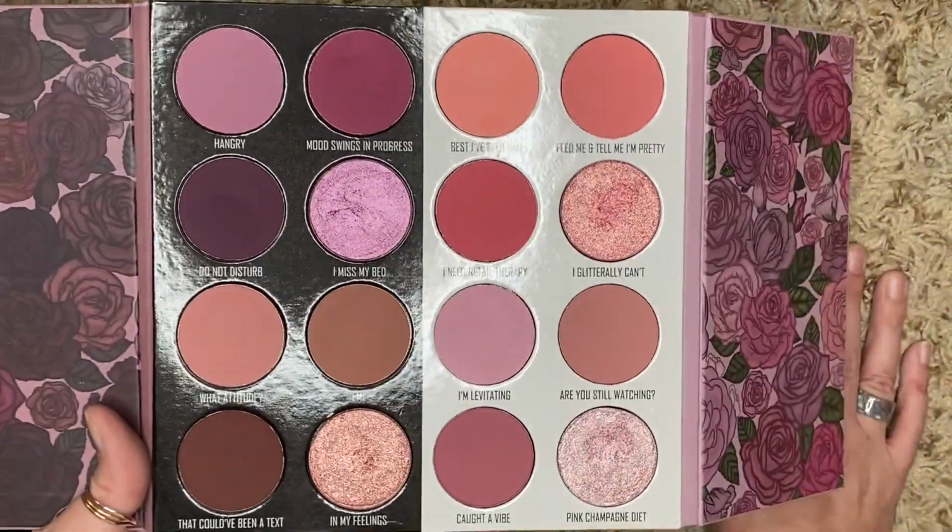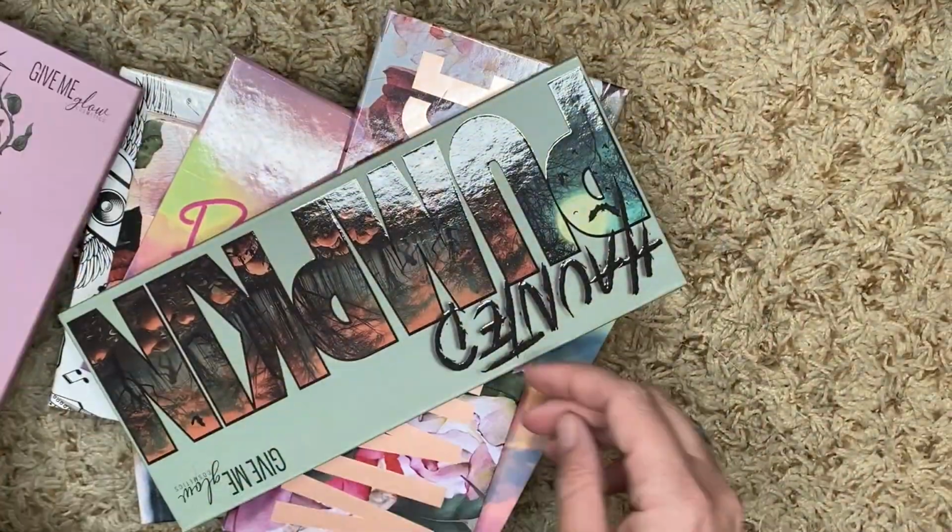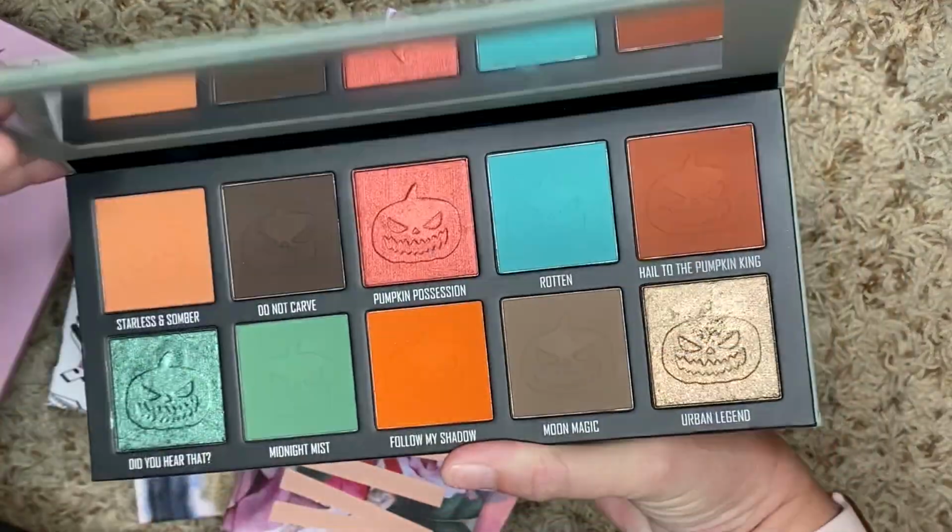This is the Two Moods palette. This came out last year in 2022. And do I not say gorgeous anymore? Haunted Pumpkin is my newest one from them.